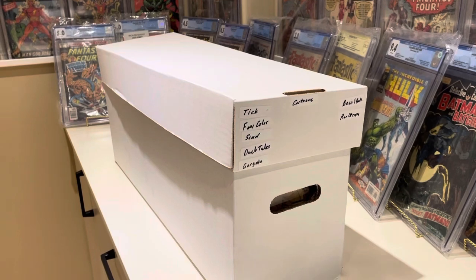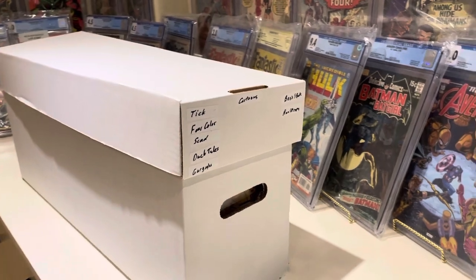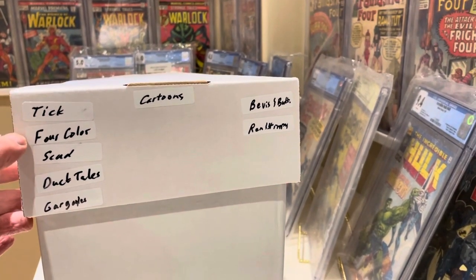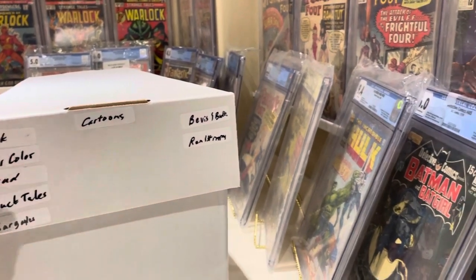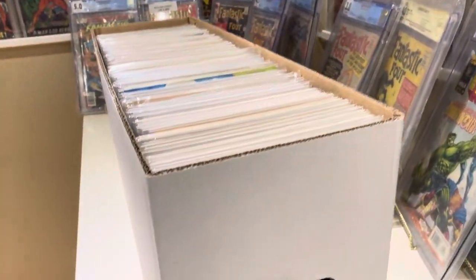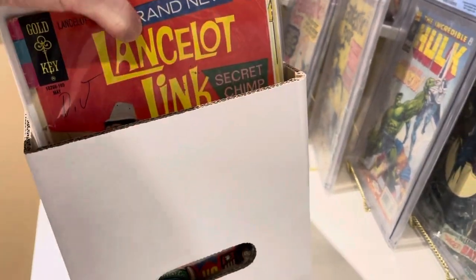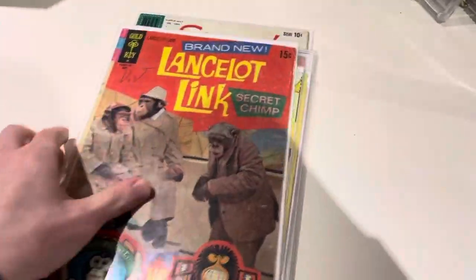Hopefully I can keep the camera relatively steady and show you some of the stuff that's inside of it. I hope this is interesting to you, everybody. You can see I label it. It's all my cartoons: Tick, 4-Color, Scud, DuckTales, Gargoyles, Beavis and Butthead, Ren and Stimpy. That's what it says, but it's not usually correct. I have a tendency of moving things around. So I'm just going to pull out some books and show you what's in here. Some of these are kind of funny.